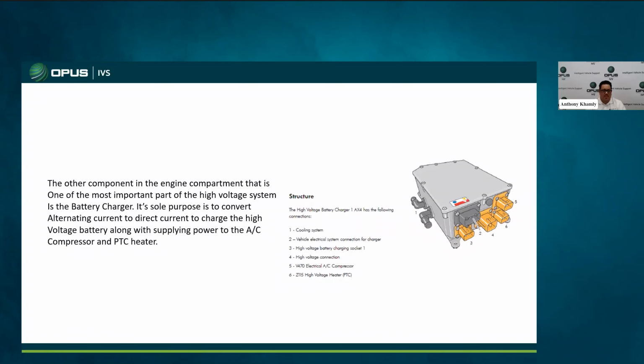This unit itself is coolant cooled. It runs coolant through it. They have a separate pump that would run coolant through the electric motor and also the charger. If you look on the side, there is a typical Volkswagen coolant reservoir, which is where they would store the coolant, and then they would run it through to cool this down.